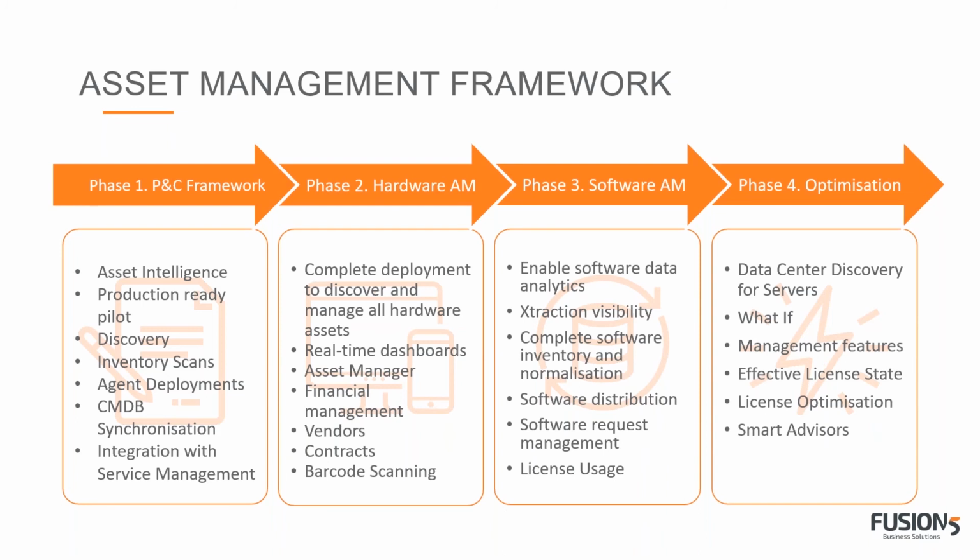Phase one is all about the provider and consumer framework, which I'll talk about. But it's about giving you that intelligence you never had, a repeatable, continuous discovery, an aggregation of all the inventory data sources you have, so you can make sense of it before you send it to a single source of truth, which is by best practice supposed to be your configuration management database in your service management platform. And also look at various integrations around service automation that I mentioned earlier. That's one of the first things we do. And again, today's webinar is purely going to focus on discovery and the rewards to be recognized by rolling out discovery.